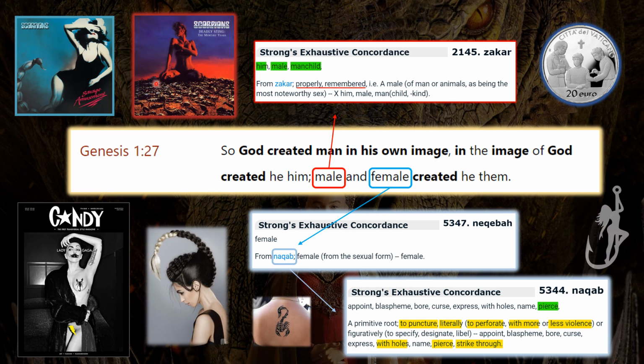This is a second Scorpions album with a female, looks like she's nude here on the top of a hill full of scorpions. This is a COVID coin. You can see this guy looks like the most interesting man in the world. He's got two women on either side, the twin females, and she's piercing him, she's puncturing him, and he's pointing to 0 here because the female is trying to eradicate the male within the system.